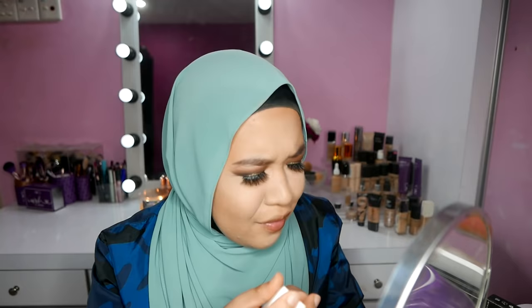Alamak! I forgot to use this blush. Oh no! Oh my god! Syariana Sugri, girl! Kak Love! Oh my god, I love her! Ah, I didn't recognize, so sorry! So, tadi eyebrow tu pun is a collaboration with her.